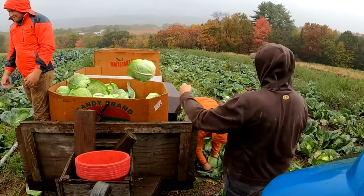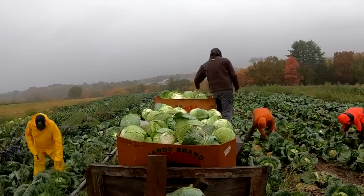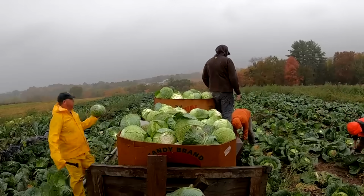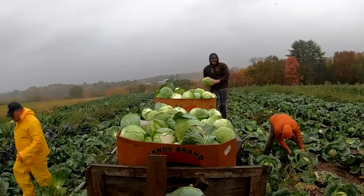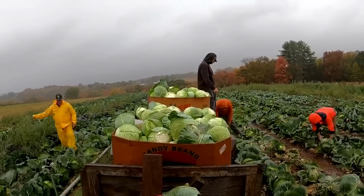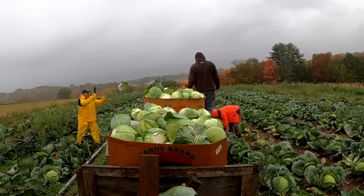Gotta watch both sides. Now, as we're harvesting cabbage today, there's a few things we have to keep in mind. One thing we really have to be careful about is that our knives do not slip out of our hand. As you can see from the footage in the background, it's raining really hard, the wind is blowing, and as we throw our cabbages to Joel, there is the chance that our knife could slip out of our hand. So we have to be very careful with that.